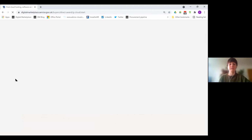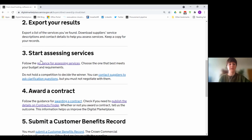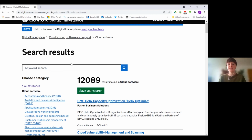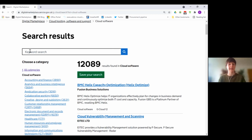Here you can find a useful step-by-step of what you need to do to procure, but if you click Start a New Search, then that will take you to the full list of suppliers and their offerings. In this example, I know that what I need is a software, and so I can click Cloud Software straight away, and this will narrow down the searches. As you can see, there's 12,000 listings in cloud software, which is far too many for me to evaluate, and so I need to get this down to just the listings that are relevant.